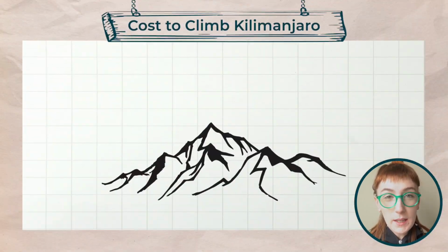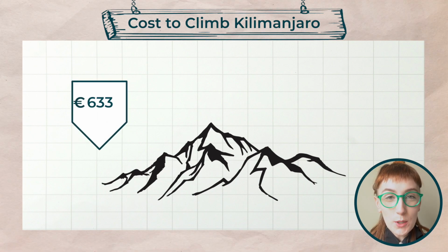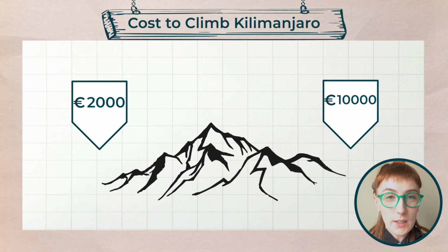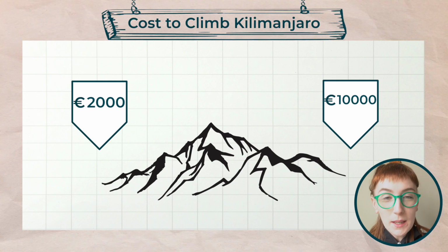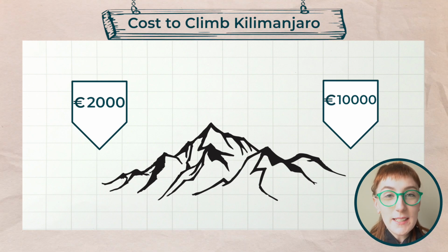The cost of climbing Kilimanjaro varies quite a lot. The expedition can cost anything between €2,000 and €10,000, depending on what's included in the itinerary and the level of service provided by the expedition company. The best way to climb Kilimanjaro is on an expedition such as ours. That way, everything you need is included.